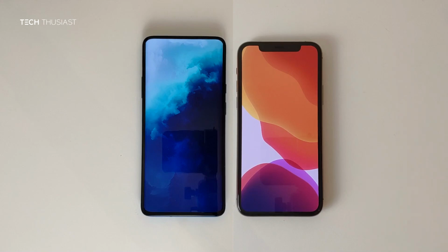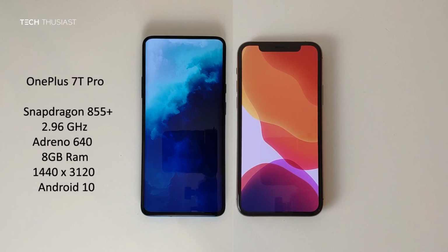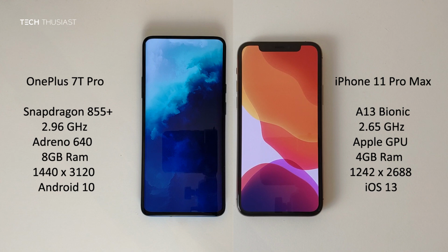Tech enthusiast here, and this is an Antutu benchmark comparison between the OnePlus 7T Pro against the iPhone 11 Pro Max. So we have the Snapdragon 855 Plus versus the A13 Bionic, 8GB of RAM versus 4, and the rest of the specs you can see on the sides.